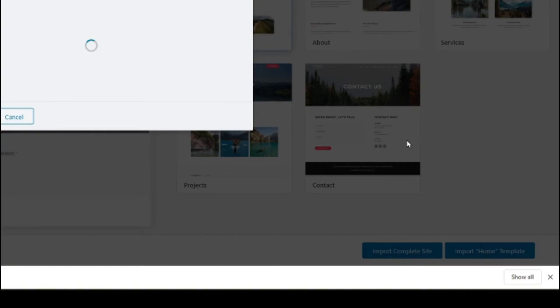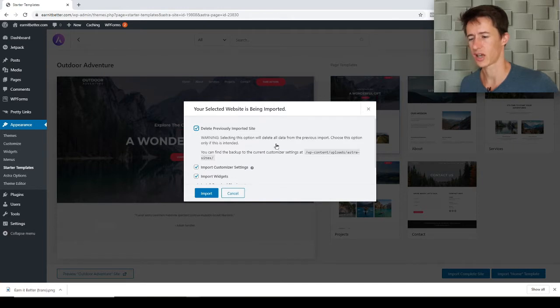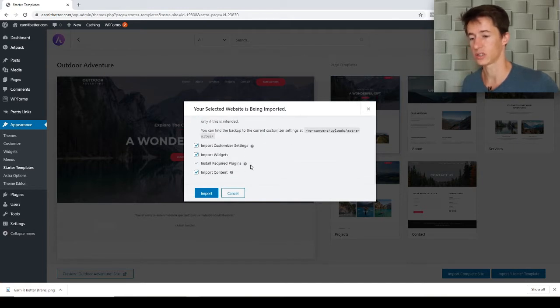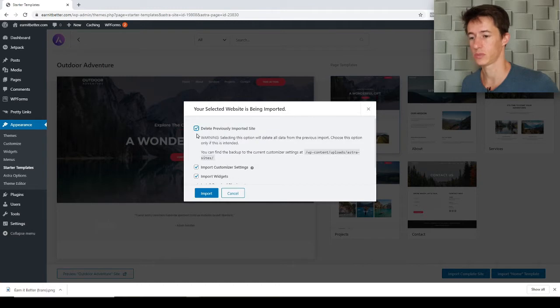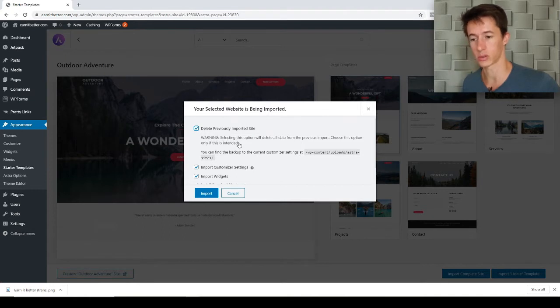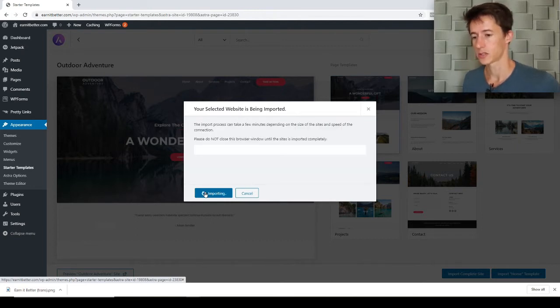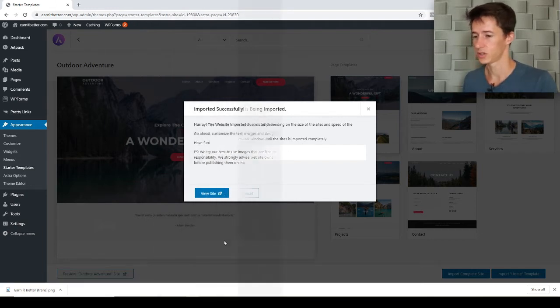This will take a while. So just make sure if you had an imported site, I will click here, delete imported site, because I had one before, even though I already deleted all the pages and everything. If you're starting fresh, you don't need to do any of this. And remember that if you do this, you will delete all the pages that you had previously created. Otherwise, just click import and don't do that. So this will take a little bit, and I'll see you on the other side. I'll just skip ahead in the video.